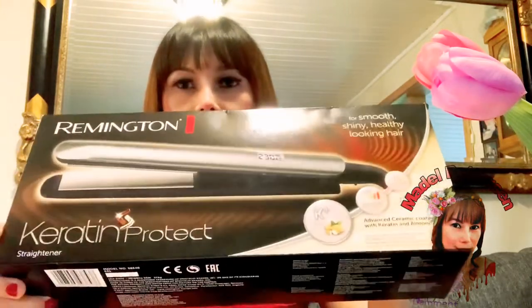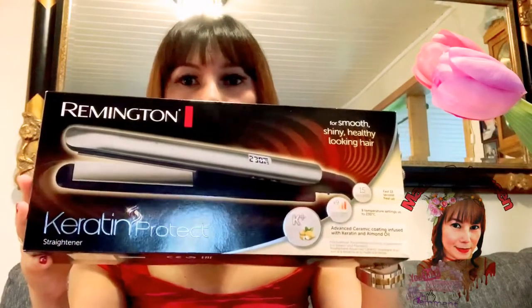Ayan. So, nabili ko to siya dito sa Norway. Dito sa Clas Ohlson. And the price is 499 na lang siya. Kasi parang nag-sale yata. So, ayun. So, recommended to ng aking friend dito sa Norway. And then, pinatry din niya sa akin bago ako bumili. So, natry ko talaga na maganda siya. So, bumili ako ulit. Kasi tingnan nyo, oh, keratin protect straightener. Ayan.